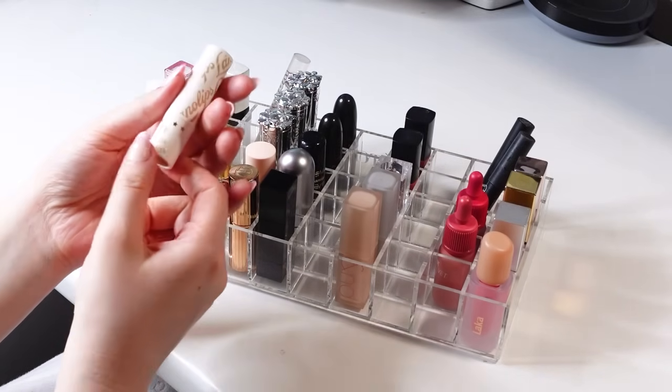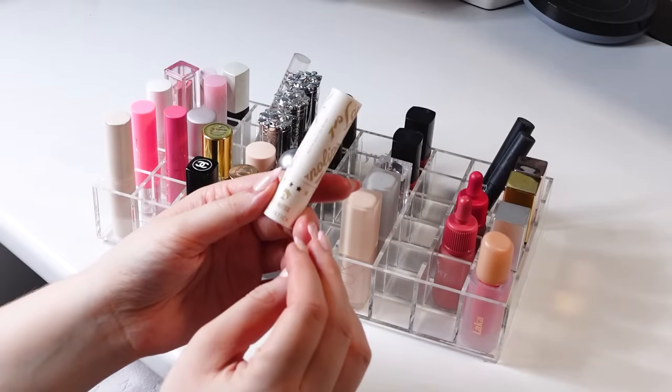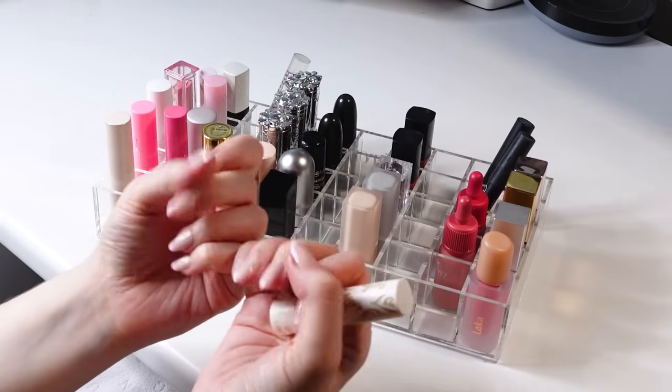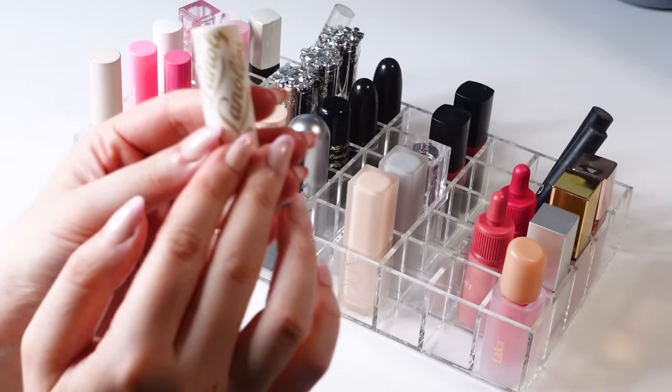This is the Lana Lips Coconutter Lana Stick. This is a really nice thick lip balm. I just put it on my cuticles because, don't mind me, I have a couple of bits where my nails have gotten a little ratty, so don't look too close. But yeah, I've been really liking this lip balm.